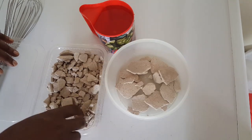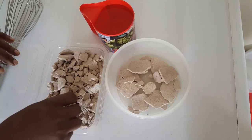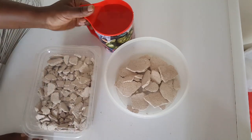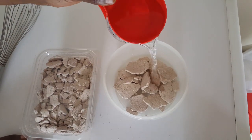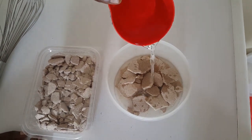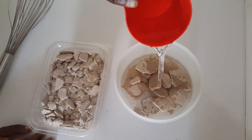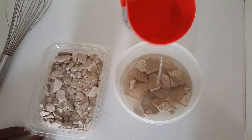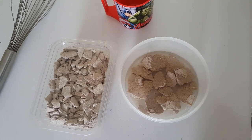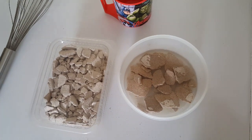This water is supposed to help soak them so that we can get them back into liquid form. So you add in the water to soak. You can soak at whichever duration of time that you want it. It all depends on you. But for this video, I had to do it shorter because I need to move with time.